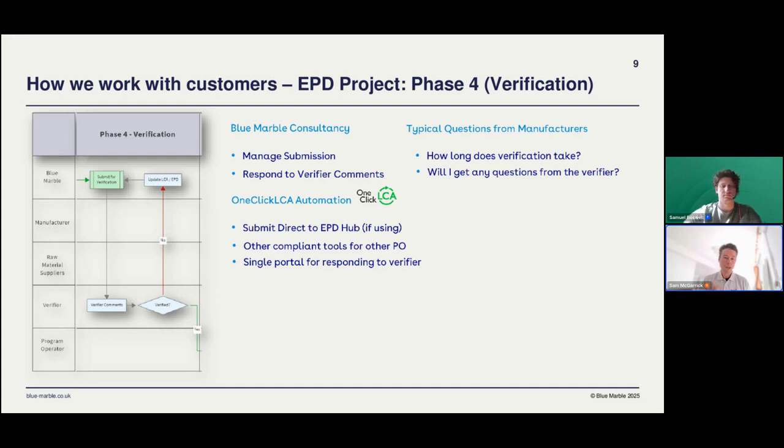Our role as consultants is we manage the submission to the verifier, and then we respond to the verifier comments. And then some of the typical questions that we get from manufacturers are how long does verification take? Depends which program operator you're using, but I'd say around about 4 weeks in our experience. And then will I get any questions from the verifier? Perhaps. Most of the time the verifier is checking that the LCA model is done correctly, but there may be some assumptions in there that need to be clarified with the manufacturer, or more.